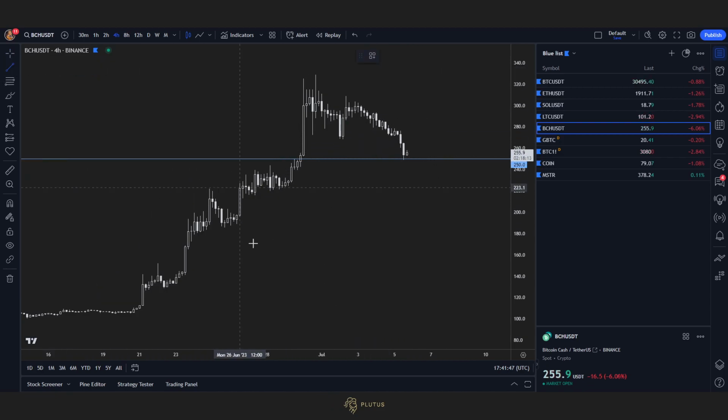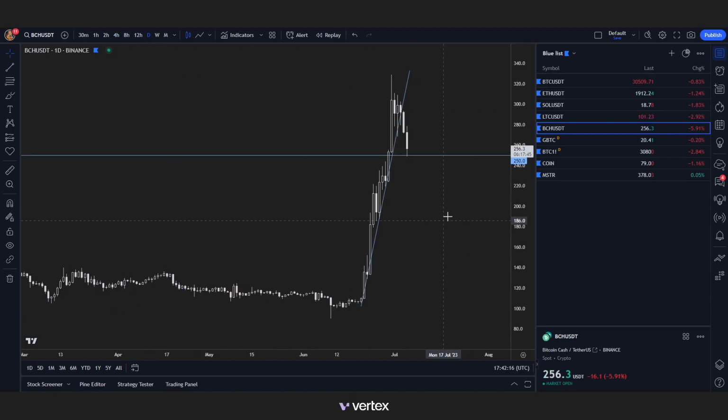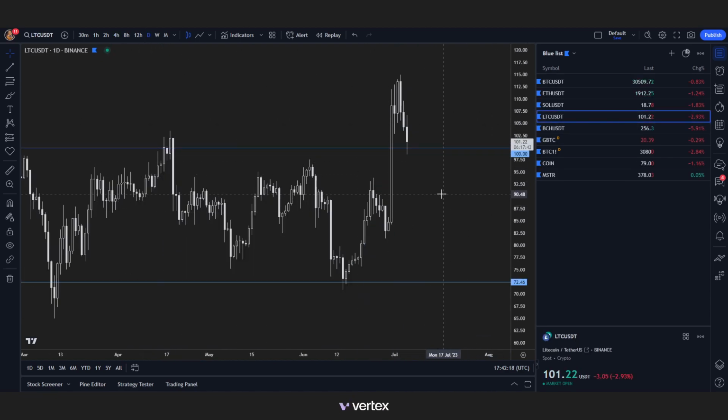This kind of looks cooked though, in my opinion. I think that pretty much everything has been squeezed out of this rally. If 250 breaks, then it probably fully retraces, with some bounces here and there, of course, at probably round numbers. So 250 probably gives a bounce, 150 probably gives a bounce. But if 250 breaks, I think it fully retraces. I'm not too bullish on this one anymore. If 250 holds though, you could remain bullish, but I think something like Litecoin, for example, is much more interesting at the moment.